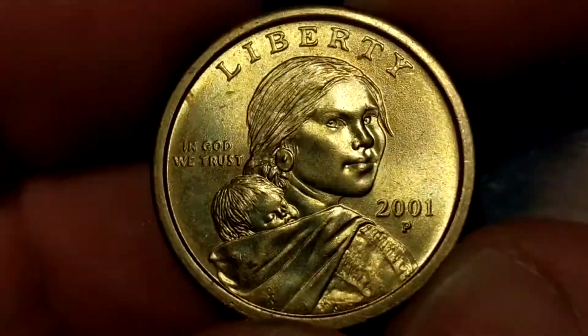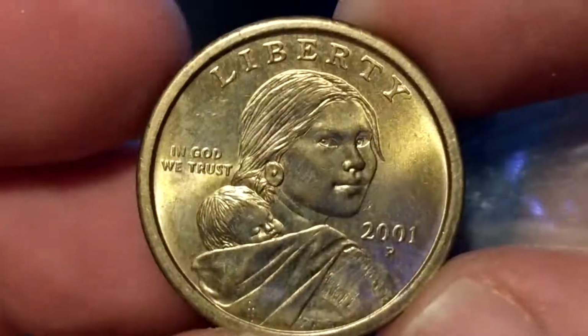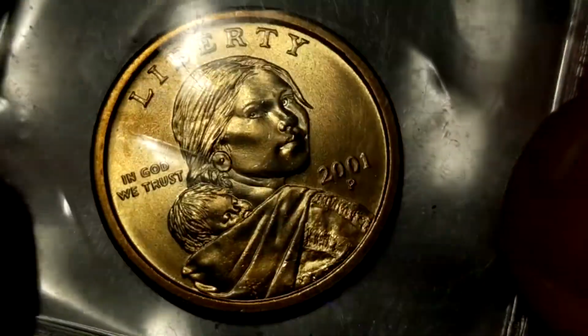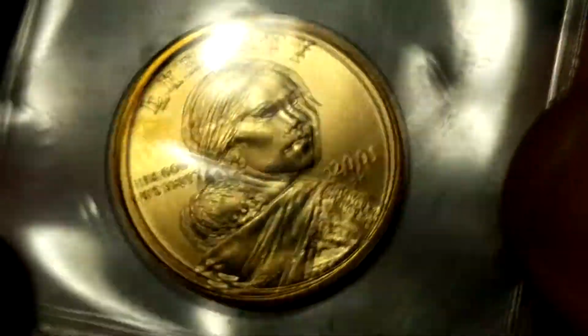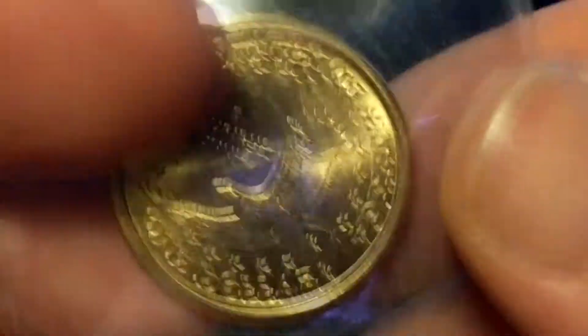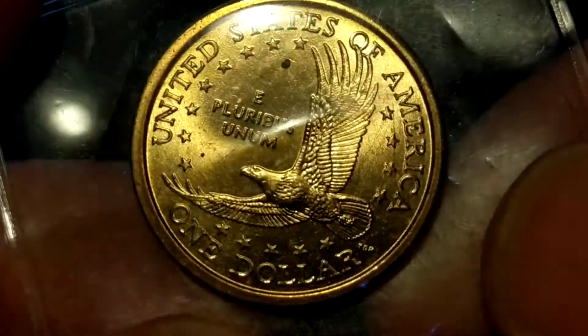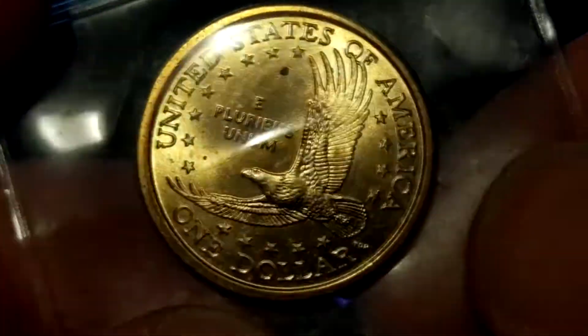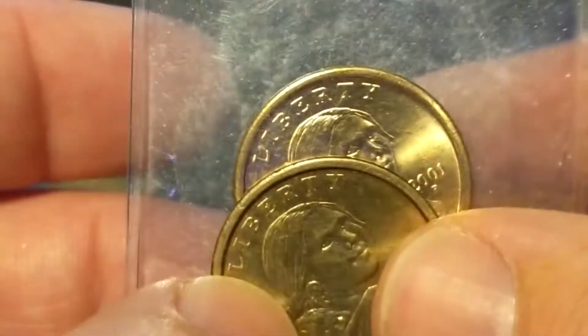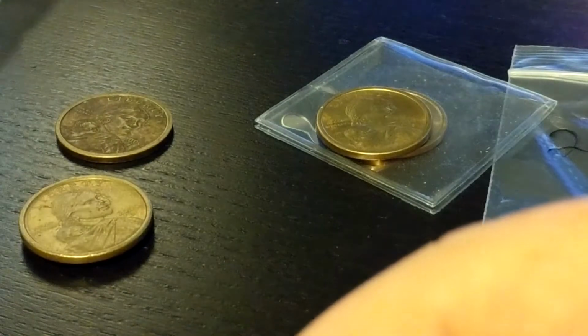These are also 2001s, but they are in great shape. These are Philadelphia mints. Both of them. This is the best looking one. Really shiny, kind of hard to see on the camera well. Any of the scratches you're seeing are from the holder. But when they're in really good shape, they go for $2. So start those out around $2.